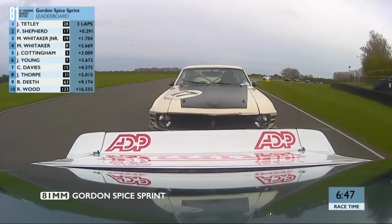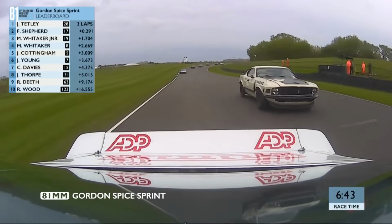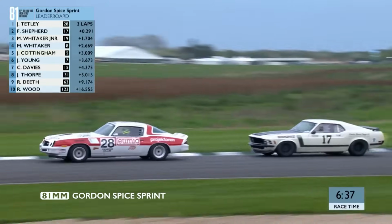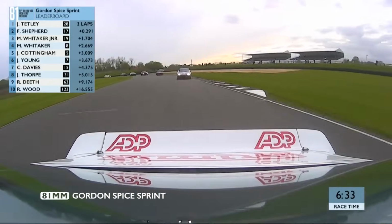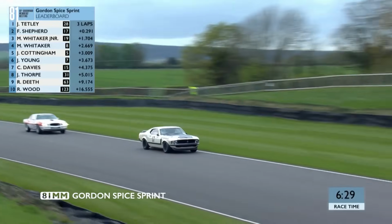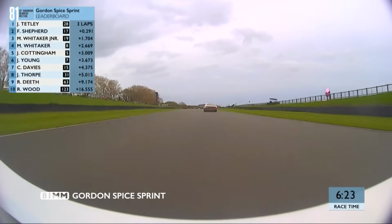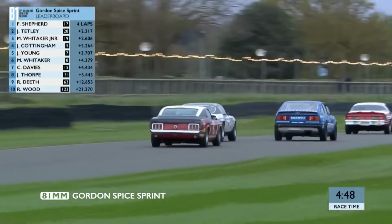And that intimidating image of having a Ford Mustang all over the rear of your car, especially when Fred Shepherd is behind it, and the front is just having a little bit of a lock-up there into Levant Corner, and that's going to give the opportunity to Fred Shepherd to go down the inside and take the lead. Fred Shepherd's now leading the Gordon Spice sprint. He started back on the 7th row of the grid, but with 6.5 minutes to go, he has now taken the lead.